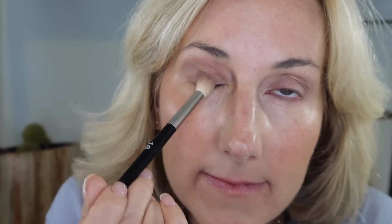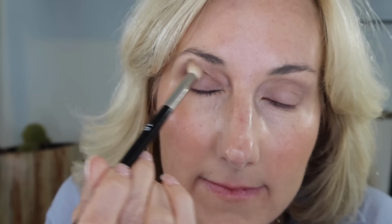A little bit of this shade over here, and I just kind of put a little on that outer and bring it up into the crease too. This just creates a really easy neutral, slightly smoky eye. So you can see just a really super neutral eye right now.